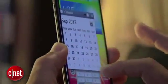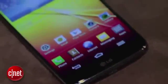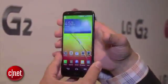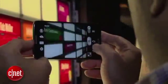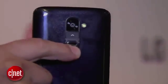Starting things off at number 5, the LG G2. Released in September on AT&T and T-Mobile, the G2 delivers a whopping 5.2-inch screen and runs the latest flavor of Android, Jelly Bean. Behind it all, you have a Qualcomm Snapdragon 800 processor which received high marks from CNET Labs. On the downside, the volume buttons are oddly located on the back of the phone, and LG didn't include a memory card slot. But if you want something big and speedy, the G2 is a great choice.